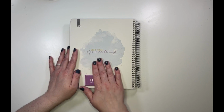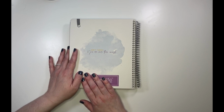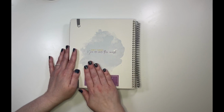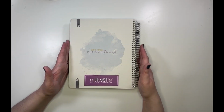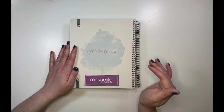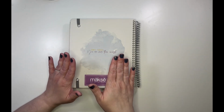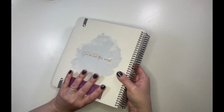It's one that I have to tell myself all the time because, unfortunately, I live in a world of comparisons as an artist. Now mine is a little scuffed up. I'm not super concerned about it. I know we got the first run as the review crew, so I think everybody's is going to be gorgeous. This is a nice hard cover. It is not as hard as the leatherette that I had last year. And I'll do a side-by-side comparison on some stuff, so we'll go over all of that. But this is the cover that I got.